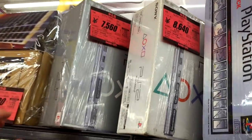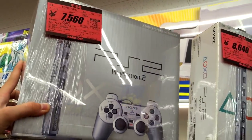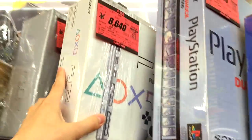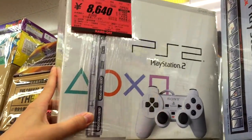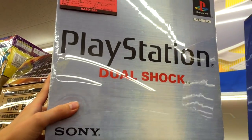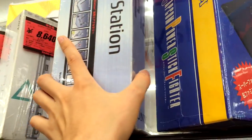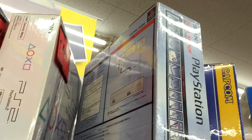And we got some complete in-box slim PS2s. Interesting. $70. And we've got this one, the white one, going for $80. And then we have a complete PS1. Well, a complete, like, original PlayStation. Which is actually interesting, and I might pick up just for completeness's sake.